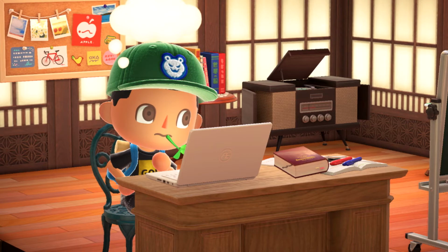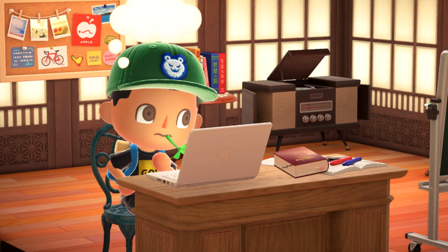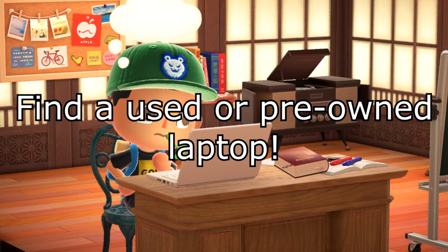So to finally conclude this portion of the video, this is basically a quick summary of what you should look for if you're trying to get a MacBook, right? Always go for the older models. The older models are your best bet. They're the cheaper ones. They're pretty much the basic go-to devices, right? The newer models, they're a lot more flimsy and they can break a lot more easily than the older models, right?